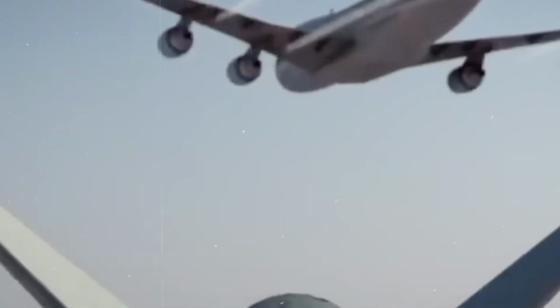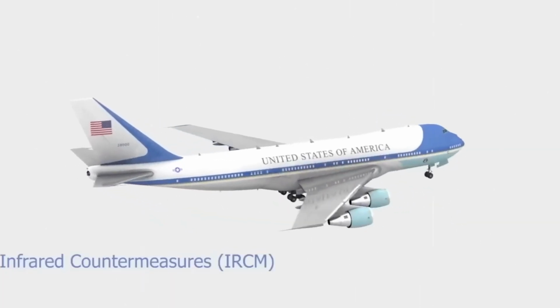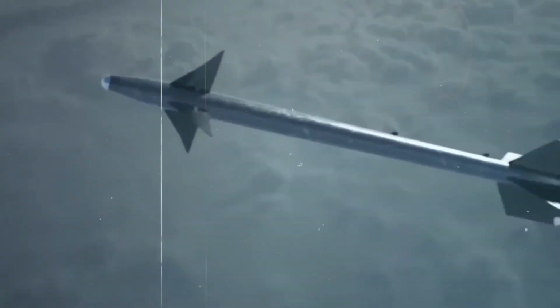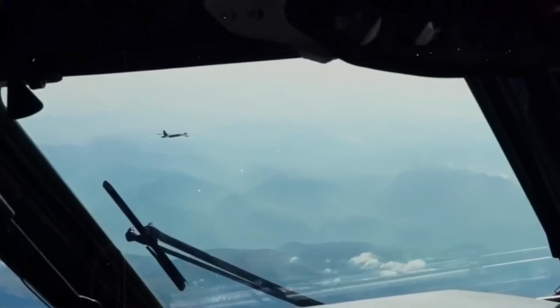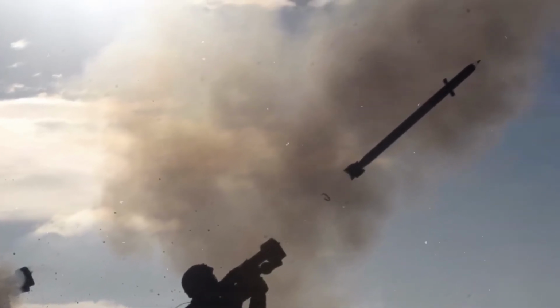But here's the question we all want answered. How do we know this thing is even real? No official document, no press release, no confirmation. The U.S. government has never admitted this plane exists. And maybe that's the point. Because if the public knew, so would America's enemies. But over the years, pieces have slipped through.